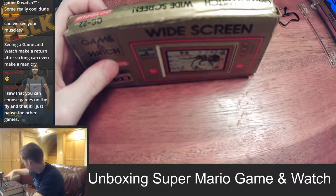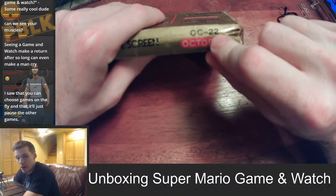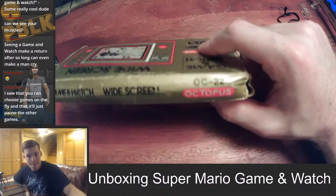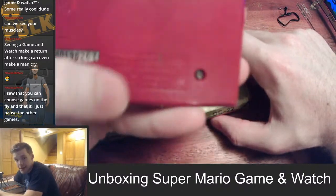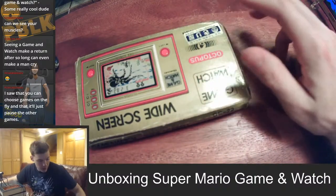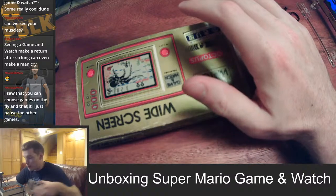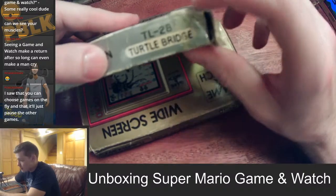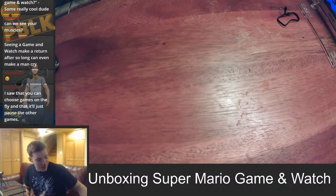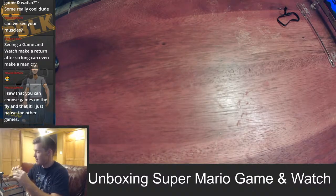So every Game & Watch system has a 2-letter and 2-number code. Octopus, OC22. Ball, you can see on the back, you can't really read that, but it says AC01. Greenhouse is GH54. Turtle Bridge, TL for turtle, 28. And what did they do for the Super Mario Brothers Game & Watch? Well, in fact, they made it... Where is it?